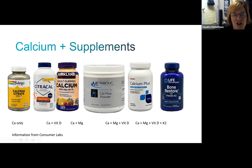If you're looking for just a calcium supplement, calcium citrate, the Solaray brand was highly recommended. I don't know where you can buy these, but if you shop on Amazon or online, I'm sure you can find them. The Citracal and the adult gummies from Kirkland, that is Costco's brand, were both highly rated, and those have calcium with vitamin D3 in them for absorption.